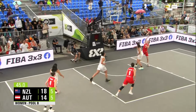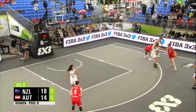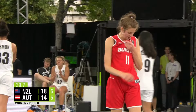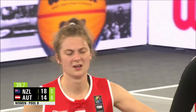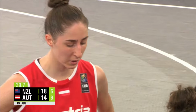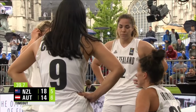If Wildbader can hit another one here, you're going to see the energy really change. Offensive foul. 39 seconds left, 18-14, timeout White. They want to regroup. The Kiwis led this thing by as many as 10. It's down to 4, but 46 remain. Let's listen in.